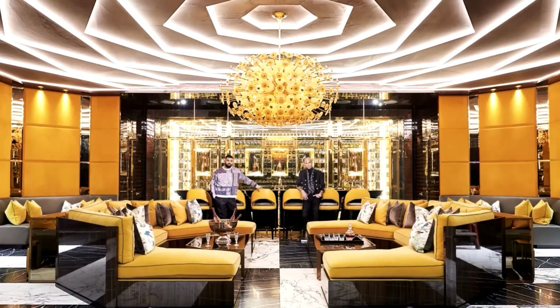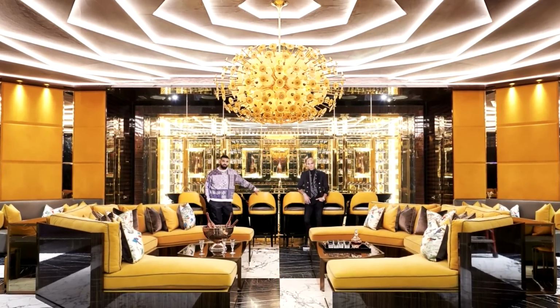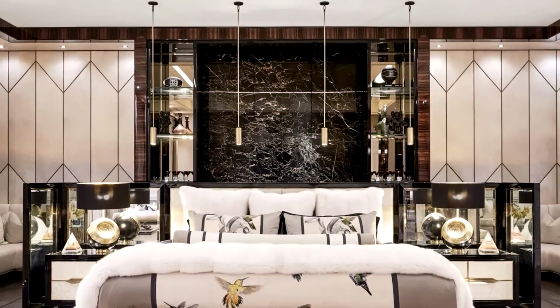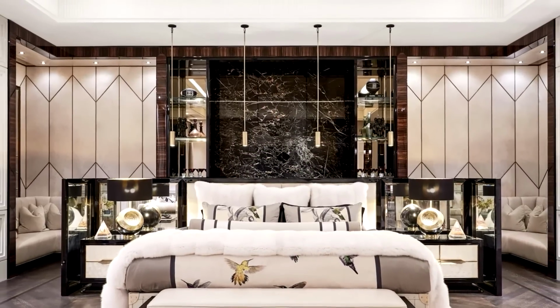He also has a large lounge area, designed lavishly with unique seating and marble flooring. But with Drake being a huge fan of the NBA, one of his favorite rooms is his jersey hall. The jersey hall features many signed jerseys from all-time great players, most notably Kobe Bryant and LeBron. Although Drake's master bedroom is huge, he has a massive bed, a unique design that speaks luxury.